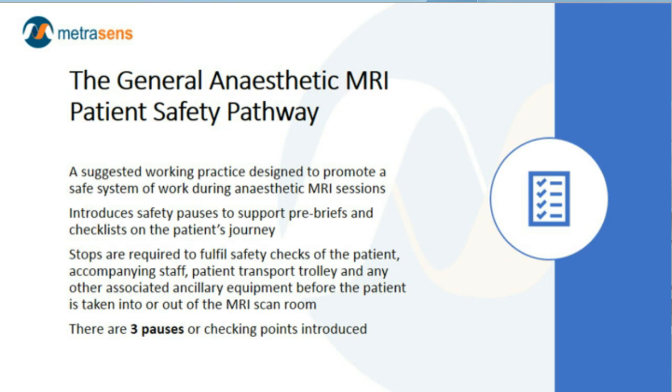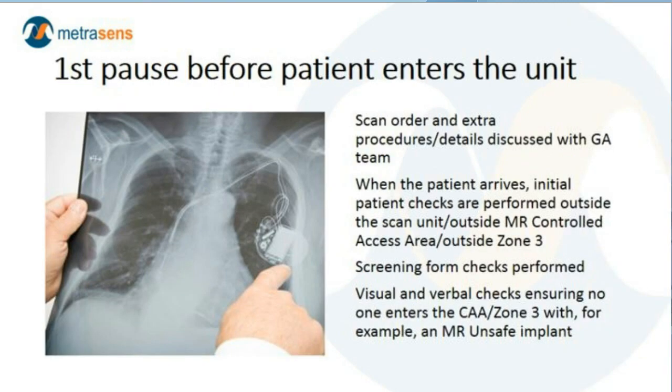The first pause involves deciding on the patient order with the anaesthetic team. Any extra procedures to be performed under the same anaesthesia are discussed, for example, taking bloods or undertaking a lumbar puncture. Extra information from the radiographer's point of view, such as administering pumped contrast to the patient or breath hold requirements, should also be mentioned. In this first safety pause, it's essential to confirm an accurate medical history on the patient before they're allowed entry to the unit, to ensure that the patient satisfies all the MRI safety conditions required.